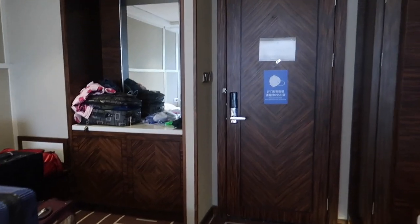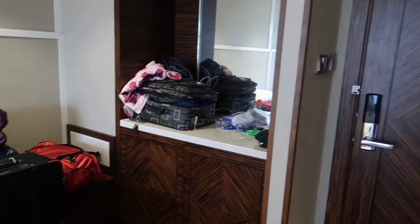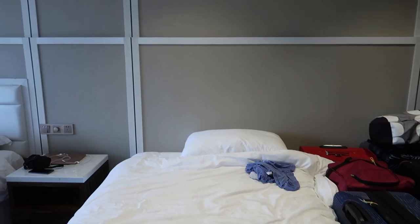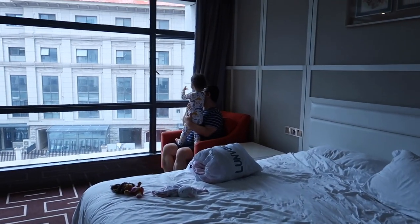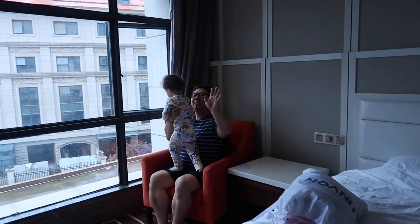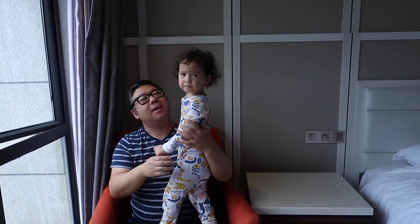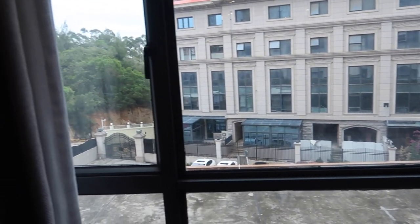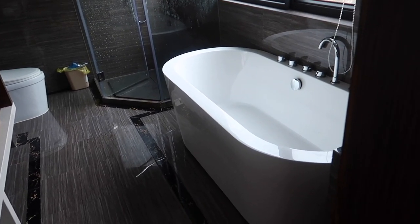So this is the front door space and all of our luggage. We have a closet with a mirror. I think this is either a twin or maybe a double bed. King size bed. The cutest people in the world sitting over here. Sophia. Hi. She doesn't care. A big window, and this is a bathroom. It was really nice to have a bathtub for Sophia.